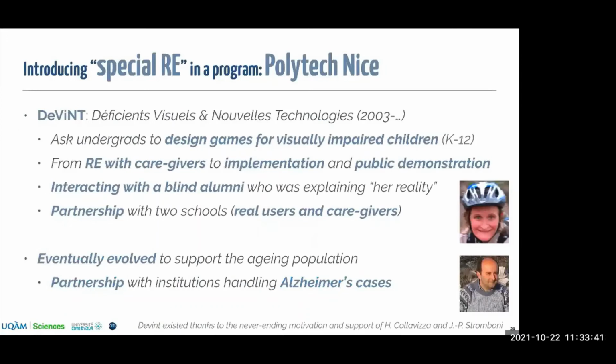So as Ron said in the introduction, there's a huge history of being inclusive in the way software development and software projects are done at Université Côte d'Azur. Anne-Marie and Jean-Paul and Hélène started working on this in 2003. So it's kind of 18 years ago.